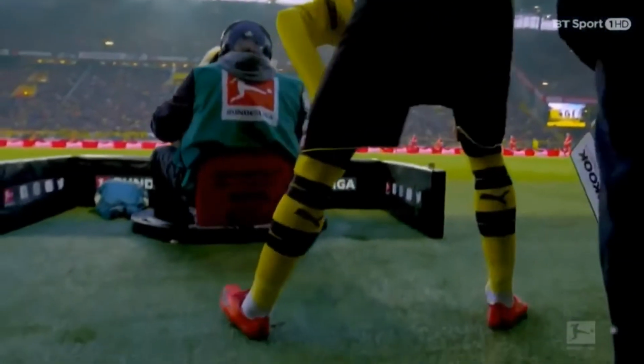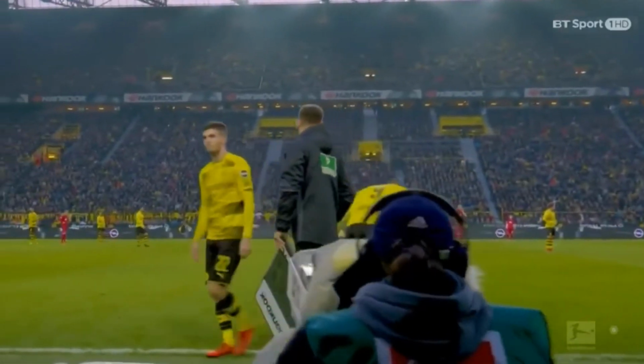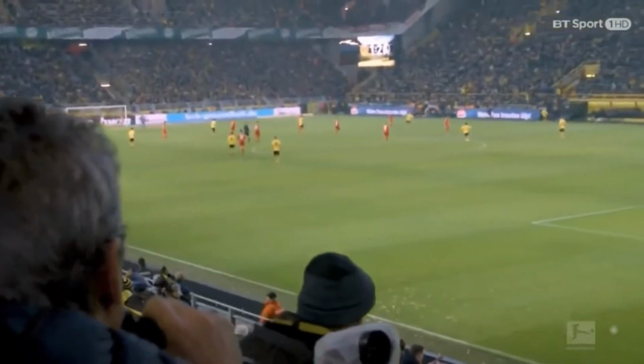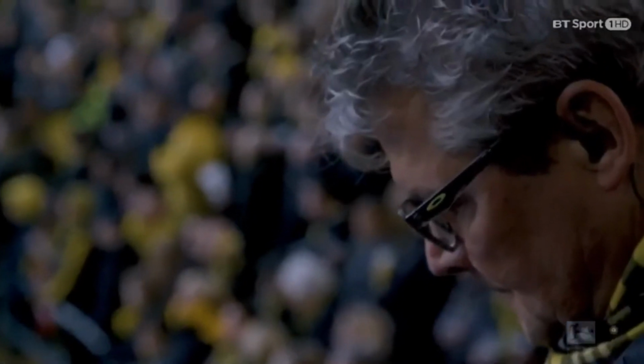Dortmund have to find some way through now. It's not getting any easier for Dortmund. Freiburg are defending deep and in numbers. Can the hosts find a way through? Up in the stands, Nobby Dickles also doing the club's internet radio commentary.